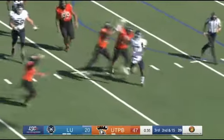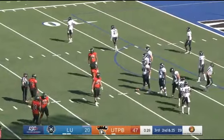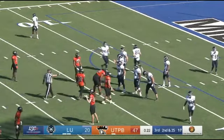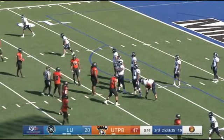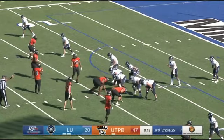Watch Dorian Anderson, number 30, coming there from the defensive end position on a good pursuit angle to help out with that tackle. Final 28 seconds. Clock is running of the first half of the third quarter, rather. 47-20 our score. That was a loss of 10. So it's going to be 2nd and 20 from this point.